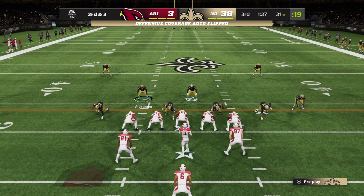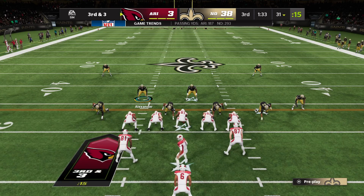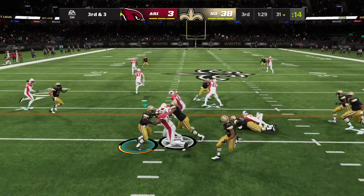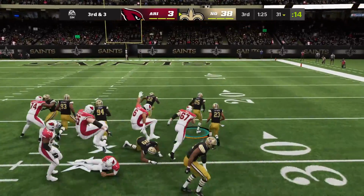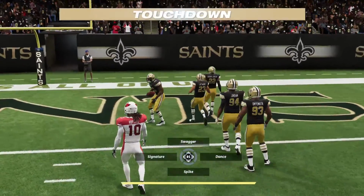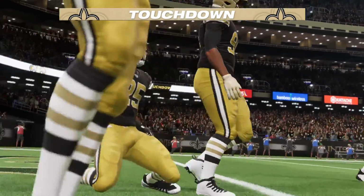And for the Saints here on third down, an extra defensive back on the field. And they'll try and run the option to pick it up. Murray fighting, lost the football. And this is picked up by the Saints. And he's into the end zone. A fumble return and a safe touchdown.